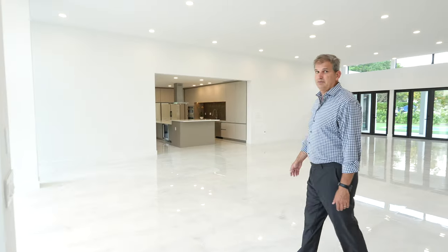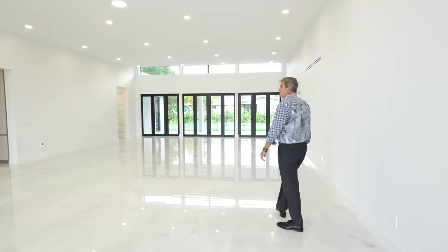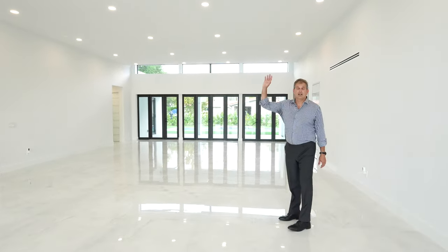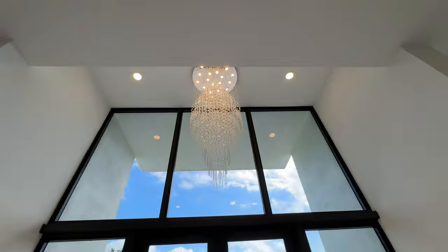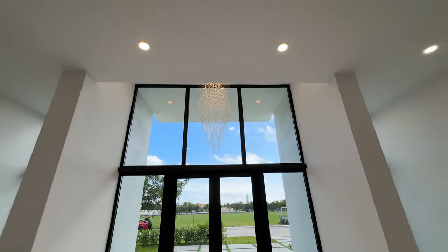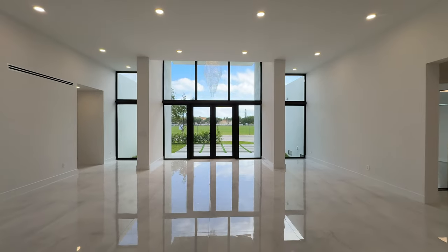Here we are, the main living area. Here the ceilings are about 14 feet, and then right at the entrance are slightly higher. And the kitchen is right over here.